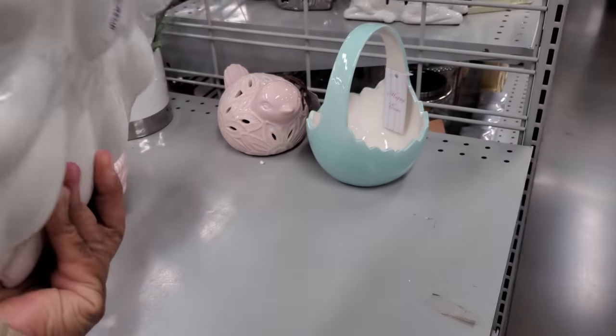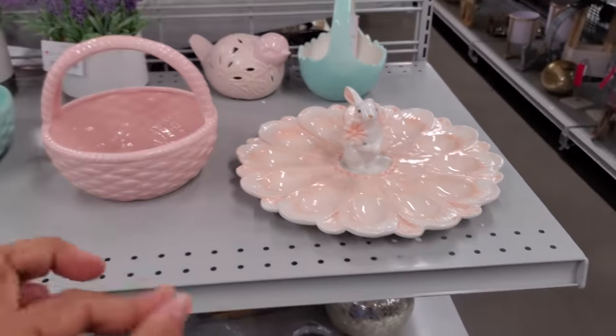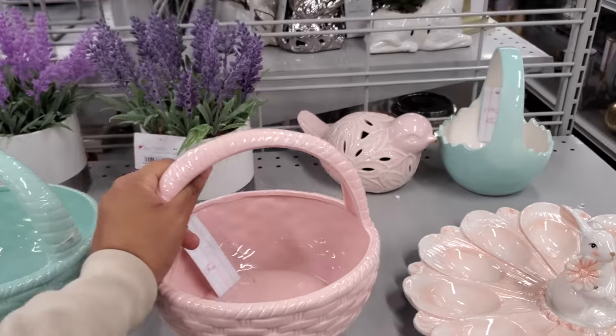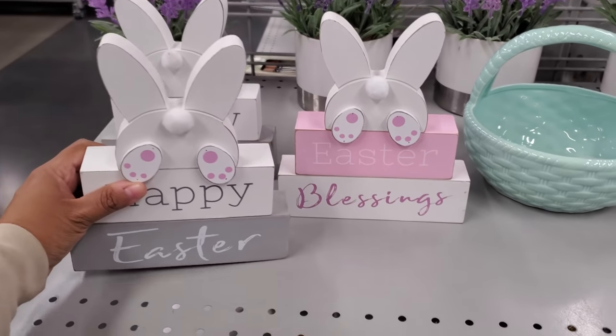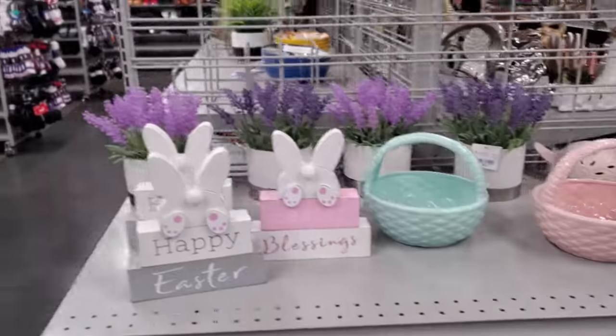Reminds me of something you could find in Ross, $10. If you are looking for home Easter decor in Ross, you need to go like every other day, because they put them out little by little and they're gone. And $5. Plenty of your snow globes.